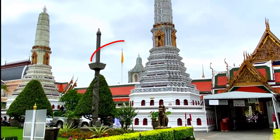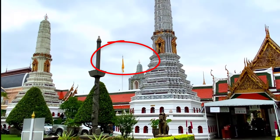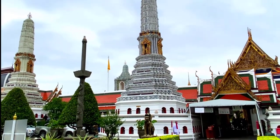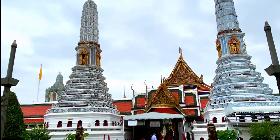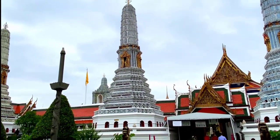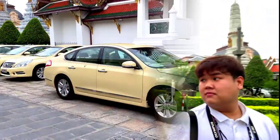So the flag is up, and what does that represent? When you see the yellow flag raised, that flag stands for the royal monarchy. And when it is raised, it means that one of the royal family is present inside. Okay, so now we're done here and we're moving on to the next temple, which is Wat Arun.